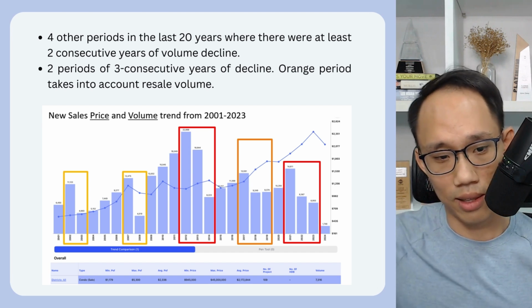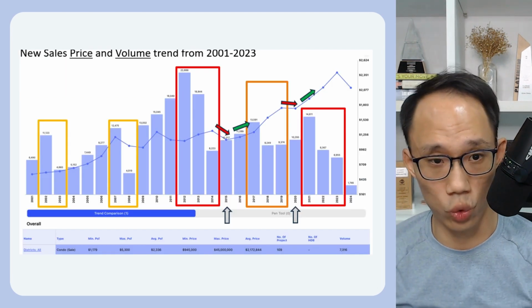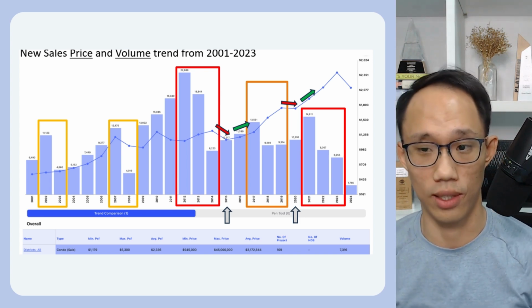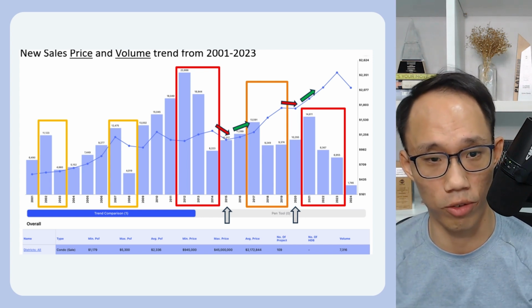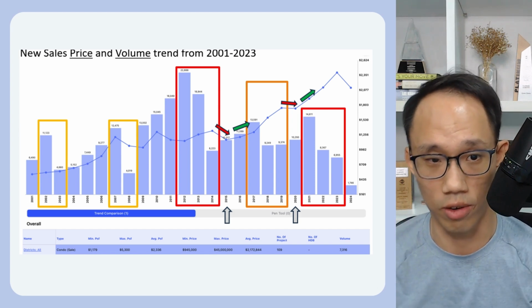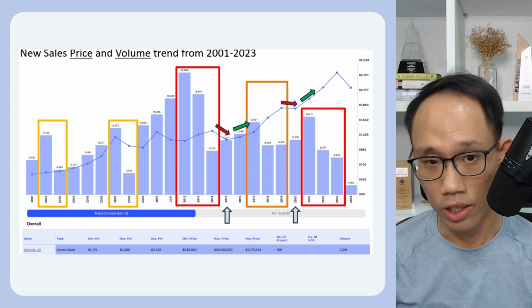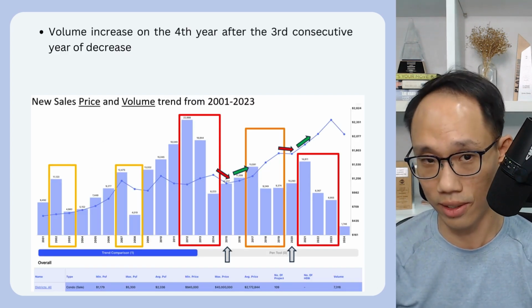So with that, let's take a deeper look into it. You can see in the chart, I added 2 arrows at 2015 and 2020. All right, these are the 2 years which followed the 3rd consecutive drop in volumes in 2014 and 2019 respectively. You realize immediately that the volumes increase after that 3rd year.